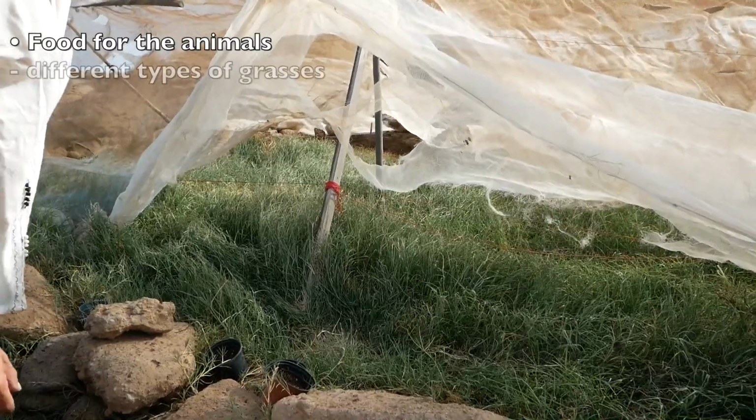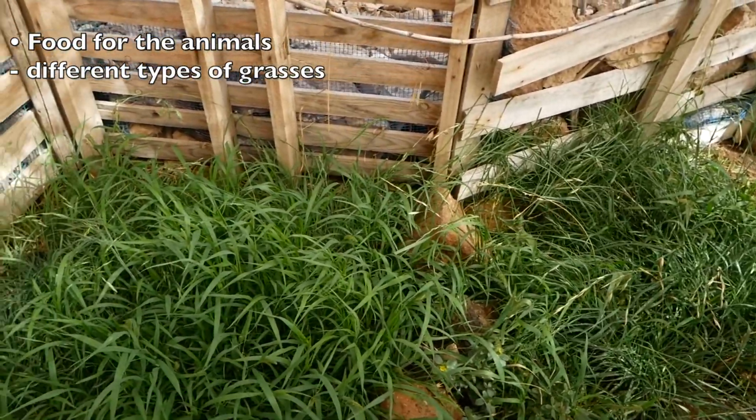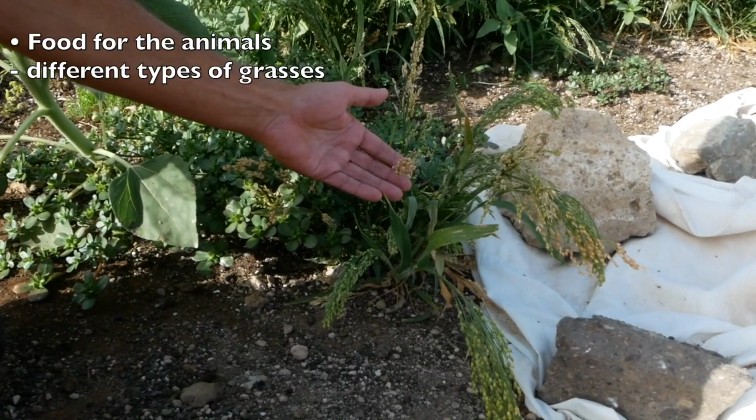I have to do everything which is connected with plants, and you can do a lot of things with plants. So we are producing food for the animals. I'm growing some different kinds of grasses because different animals prefer different kinds of grasses. Some like it more crispy, some like it more soft. For the birds, they really love millet.